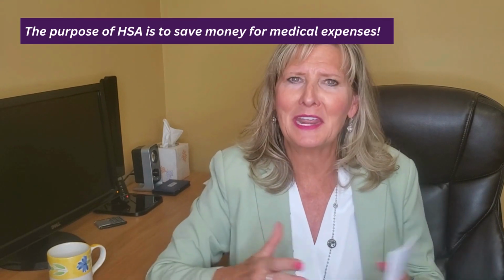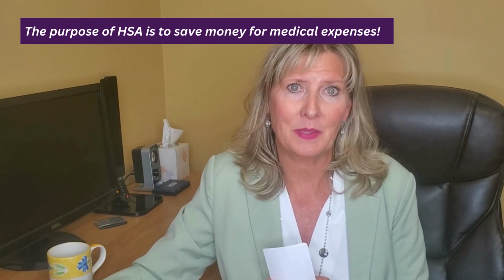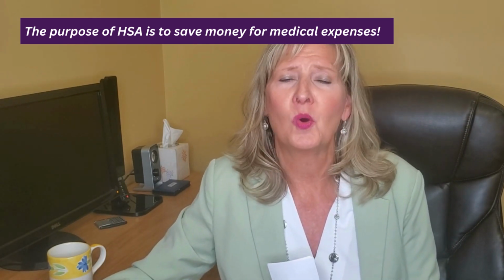Not worth it. Oh, by the way, after 65, if you take the money out and you use it for something other than medical, let's say you take your grandkids to Disney, for example, you will pay taxes, but you won't pay that 10% penalty. But you know, the purpose of an HSA health savings account is to save money for medical expenses, which I'm sure you'll have well after age 65. So I don't encourage you to spend it on a Disney vacation.